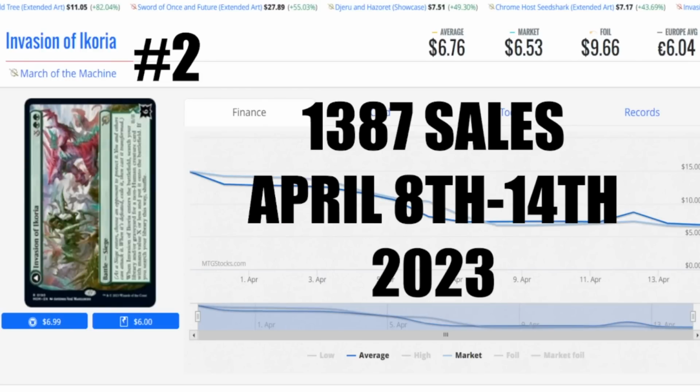1,387 sales this week. Average price $6.76 US. Market price is $6.53 US. The foil, look at that, guys? $10 foil. $9.66 US for the foil. I like that price variance. And it's €6.04 to get this card to your house.